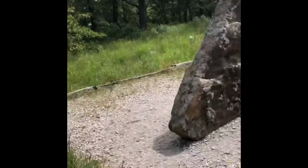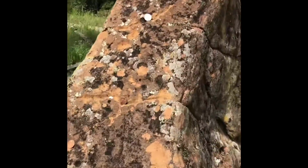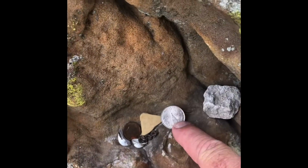Cool. It's pretty tall. Everybody's putting shells and pennies up here. Unfortunately, the only thing I have in my pockets is my car keys. Ooh, somebody left a quarter. Ooh, another quarter. Somebody's believing for something. Wow. What is that? No, that's just a quarter.